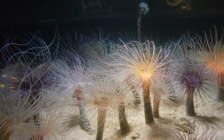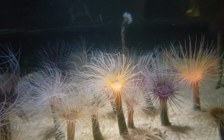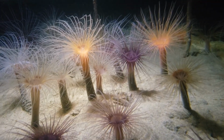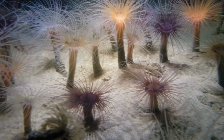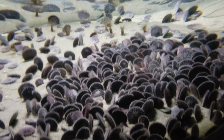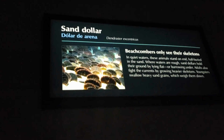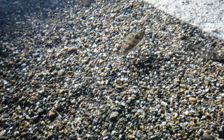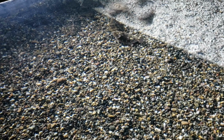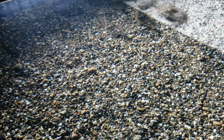These always amaze me. They look like a lamp from the 70s, but they're living creatures. I just can't seem to get over it. And the sand dollars, people take them home and they don't realize that these are live species. These were so cool. They were swimming sideways and then they just would melt into the rocks below.